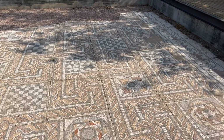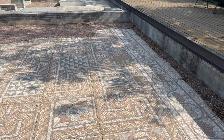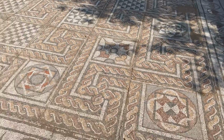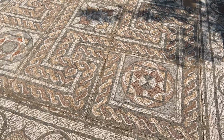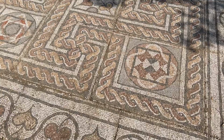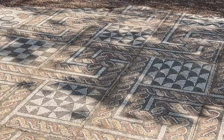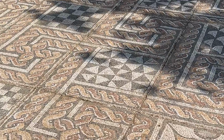As you can see, it's an elaborate swastika pattern, again formed by a double-stranded guilloche, which is basically like twisted braid. The best thing about it is that every panel is different, or almost every panel is different. There's nothing particularly sophisticated here, but it has a simple beauty that is just stunning.